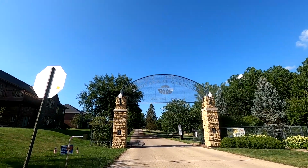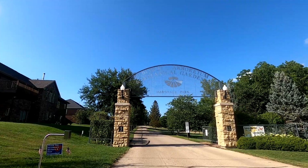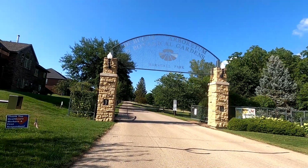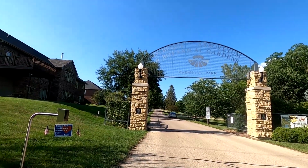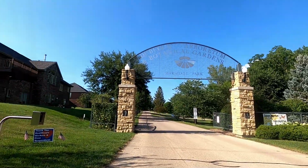Hi, so hopefully you can read the sign. We're at the Dubuque Arboretum and Botanical Gardens, Marshall Park. This is actually a park along with Botanical Gardens. So we're going to go in here and check that out and see what we think about it. Hopefully it's something nice. All right, let's go ahead and get in there and see what's going on with it.